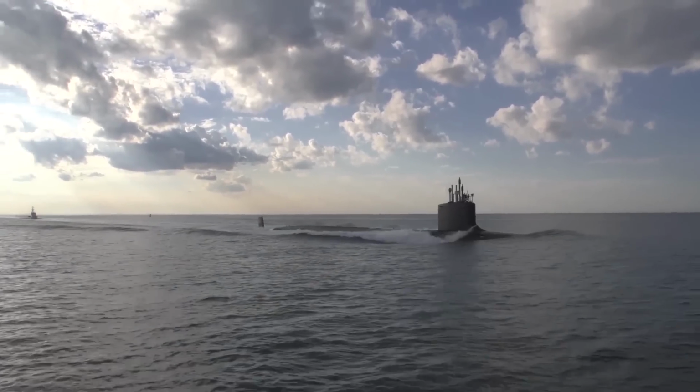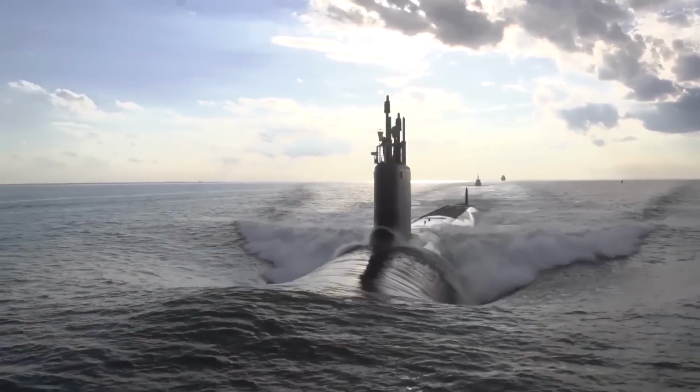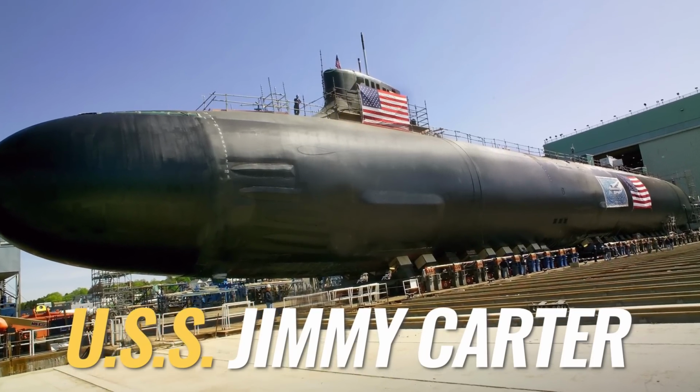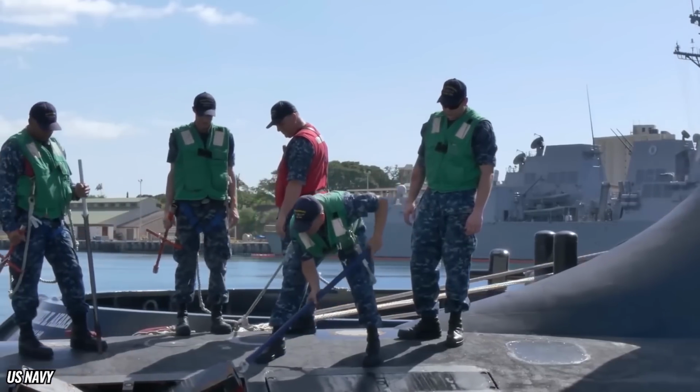There are plenty of military submarines dotted around, and they each have their own unique set of features to ensure that they do their job to the best of their ability. But there's not one that's quite like USS Jimmy Carter, and we don't imagine a similar one will ever be created. This piece of military equipment is unique for a very good reason.